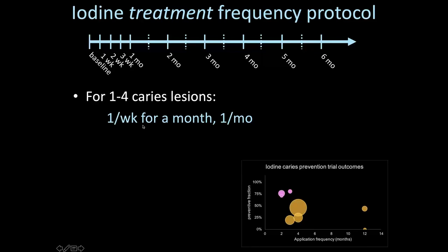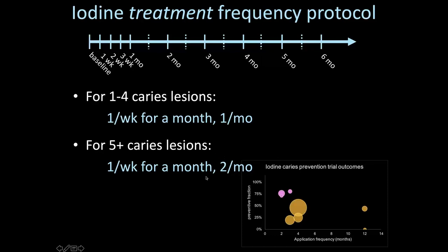1 week for a month, and then once a month if there's just a few lesions. And if there's more, keep going twice a month. Pretty simple. So you can see, just do it once a month, and then if things are pretty bad, and I mean cavitated caries lesions here, then maybe you want to maintain at a higher frequency.